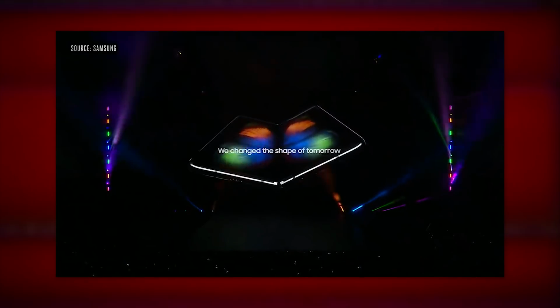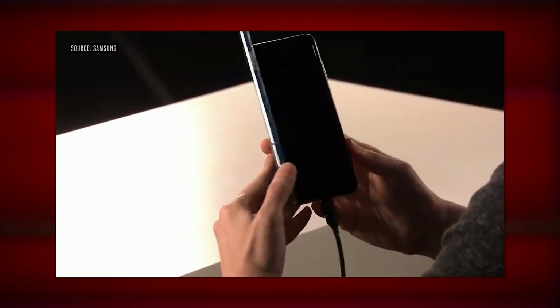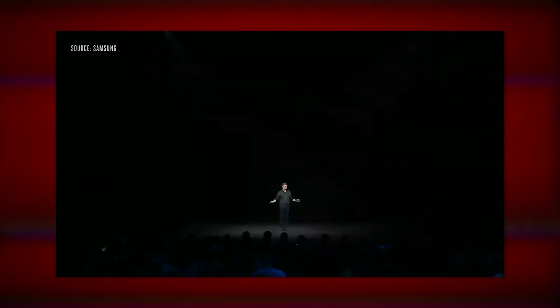What they've done is they've invented a phone that folds up like a book, and then when you open it, it transforms into a nice big tablet. And they've done this thanks to all the recent advances in flexible OLED technology, which allows for high-resolution screens that can also bend and roll up without getting damaged.